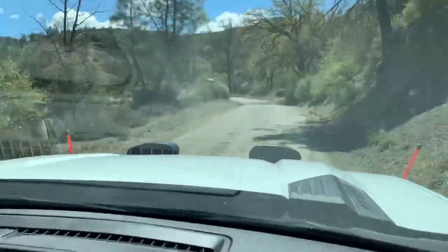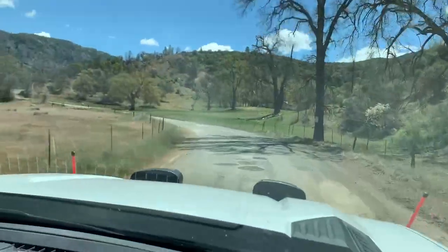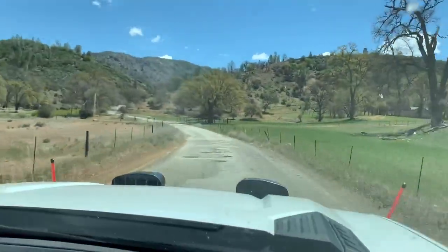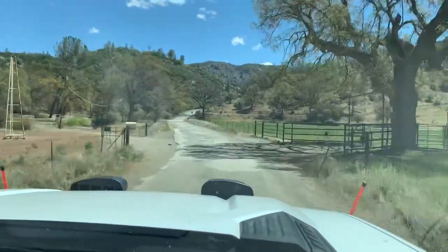Traffic counts on any of these roads at all? I don't know that I know we have in the past, but nothing current. That's another thing I want to get, especially through the summer months. I would like to get some traffic counts.